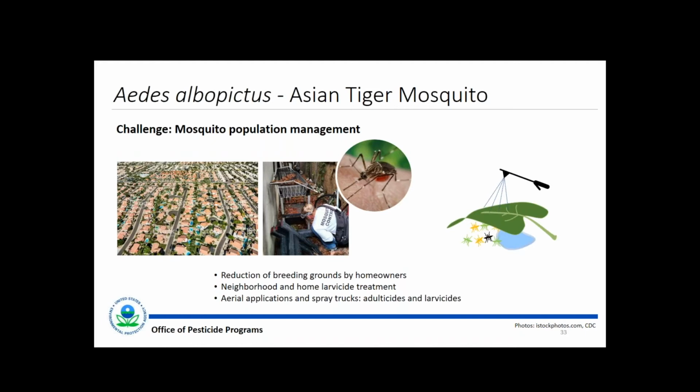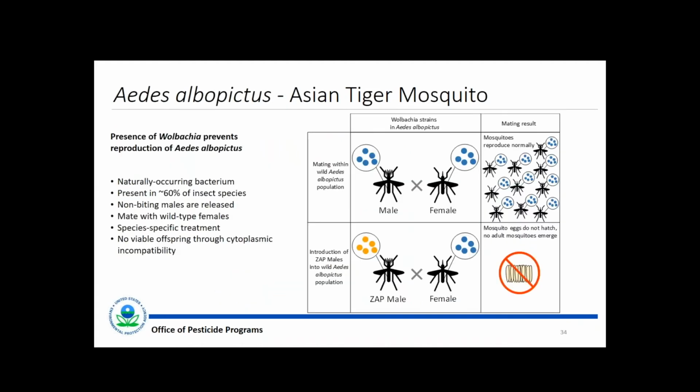So you can use aerial sprays to generally get rid of the majority of the mosquitoes in an area, or you can use larvicides in conjunction with that. But there will always be a few that will make it through, as kind of illustrated here on the right. They just are under leaves or under tables or whatever it may be. So last year, we registered a product that takes a somewhat different approach.